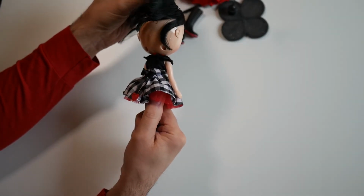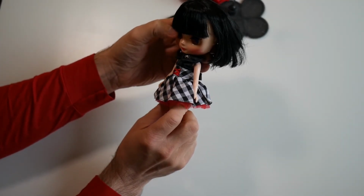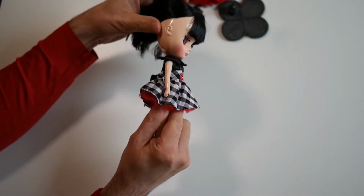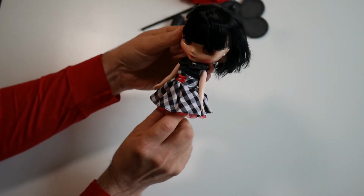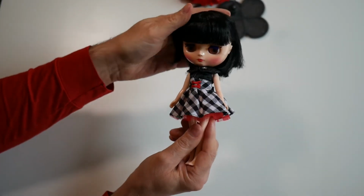So yeah, I don't think you can close the eyes. I think I realised that. Yeah, the eyes don't actually close. Is that right? Anyone who has a Middie, let me know. I don't think her eyes close. Unless... No. So she never sleeps. So that's not creepy at all, is it?